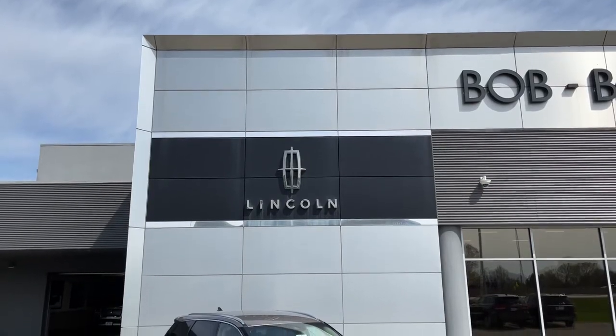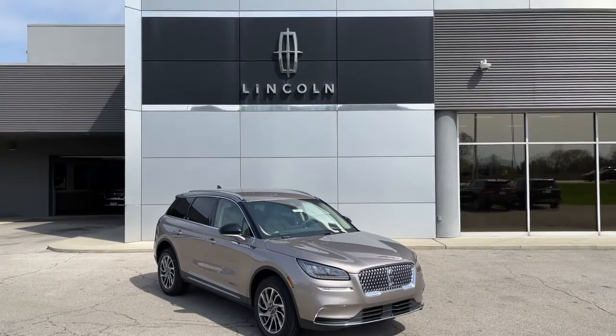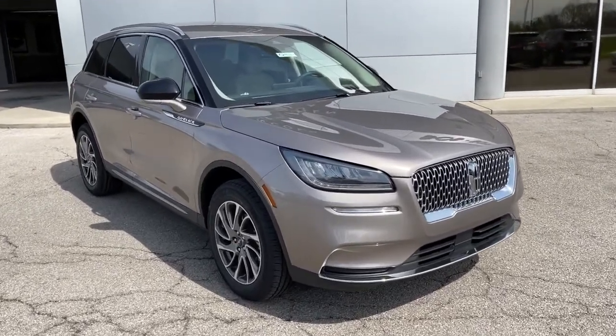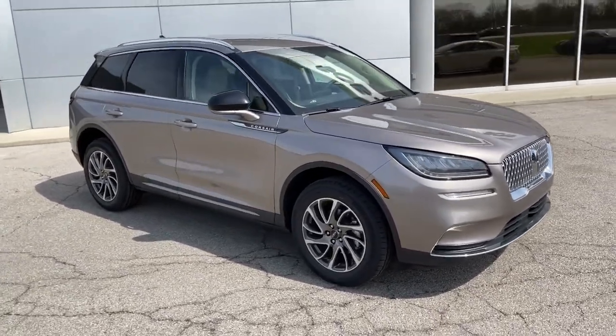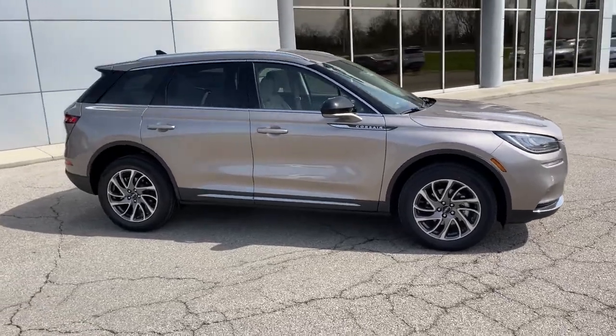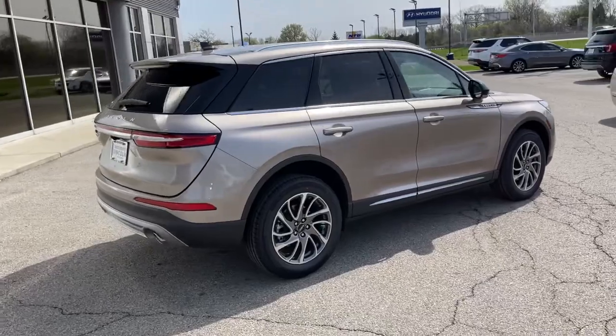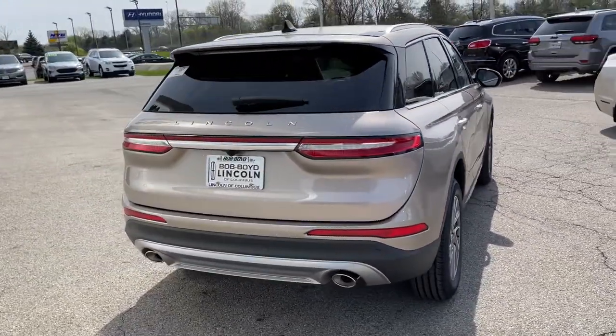Get into the 2021 Lincoln Corsair. Follow your heart's desire in this sleek, bold Corsair. Wrap yourself in the luxury of its premium interior. Feel the security of its driver assist safety tech and enjoy the capability and convenience of this can-do SUV.